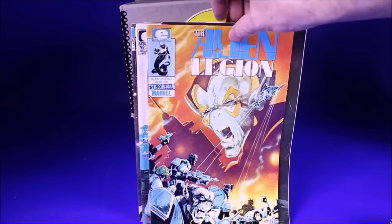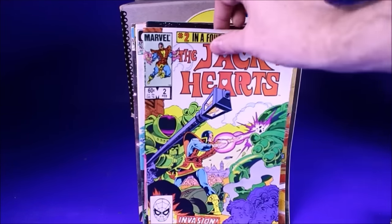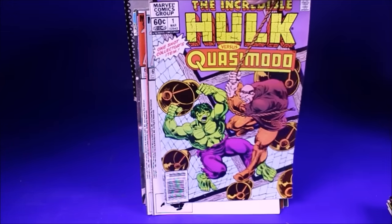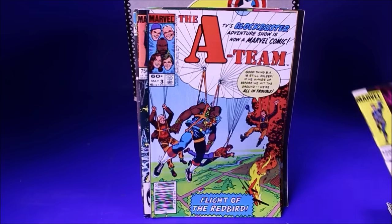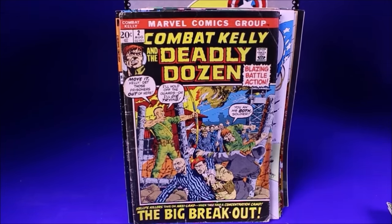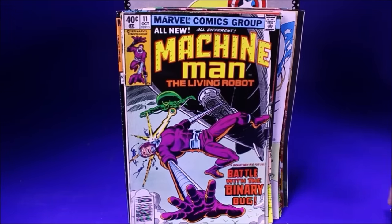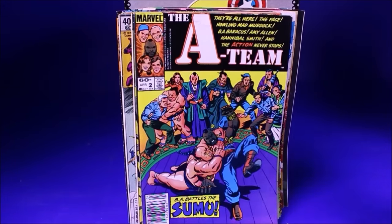Alien Legion number 2, number 3, Jack of Hearts number 1, number 2, number 4, Tarzan number 1, number 2, the Hulk versus Quasimodo number 1, Quest Probe featuring the Hulk number 1, A-Team number 3, Nick Fury Agent of S.H.I.E.L.D. number 1, number 2, Combat Kelly and the Deadly Dozen number 2, Omega the Unknown number 2, Omega the Unknown number 6, Machine Man number 11, number 13, A-Team number 2, and A-Team number 1.